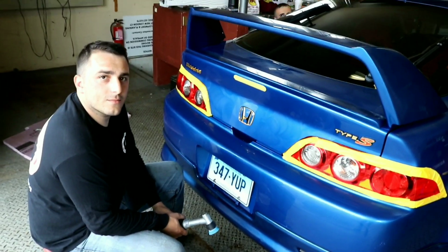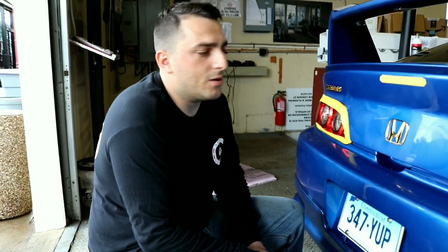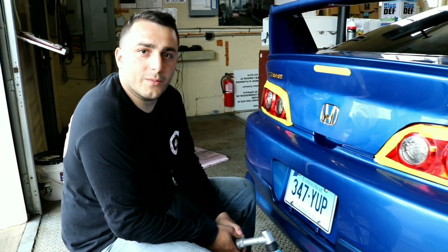It's 13 years old. The car wasn't in bad shape at all. It had a lot of defects, as any car that age would have. But overall, it's a pretty good car for sure. We're going to make it look good.